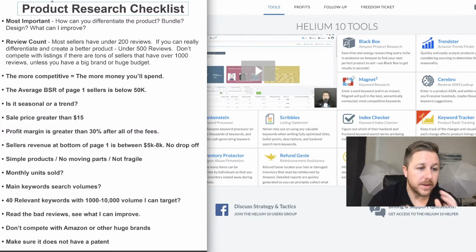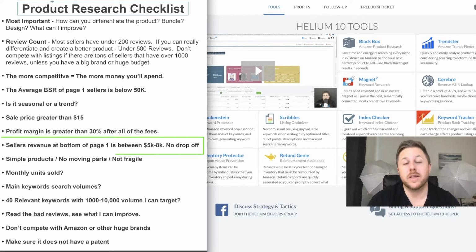The next thing is the profit margin is greater than 30%. My goal is to be above a 30% profit margin because PPC and there's other factors that will eat your budget. So the higher the profit margin, the better. So you could use the FBA fee calculator to calculate your profit.